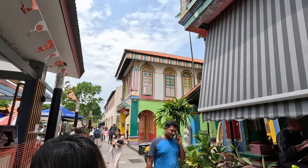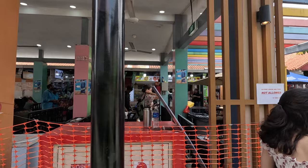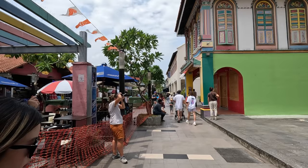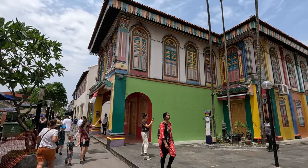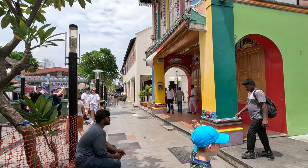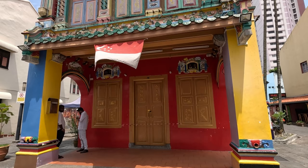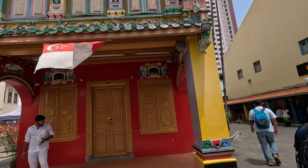This looks like a food court over here. I don't know, that's interesting. Everyone's taking pictures, we'll just wait and see. Yeah, this little plaza way is pretty cool. Wow. Look at all the colors. It's cool, but it's got Chinese writing on there. I think it's a Chinese house. But it's super colorful, so it's appropriate for this area.